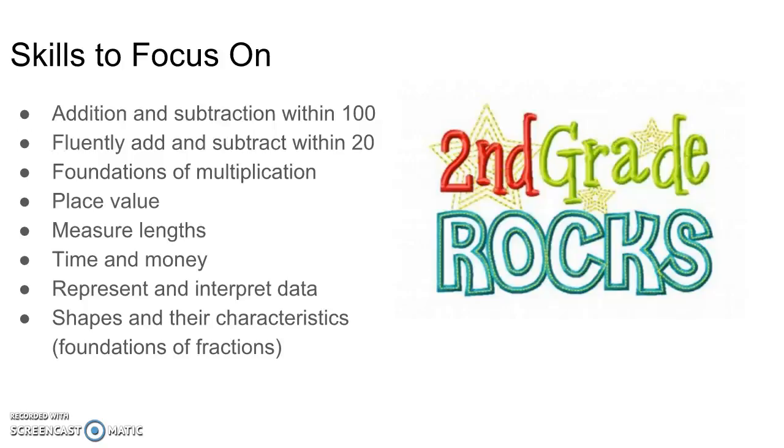Your child will also be learning the foundations of multiplication. This does not mean they will be able to times a two-digit number times another two-digit number by the end of the year. Maybe not even a one-digit number. They are just learning the foundations of multiplication. So basically realizing that a group can be taken times another group. They will realize that two groups will have an equal number of objects within that group, which is just the foundations or the concept of multiplication.